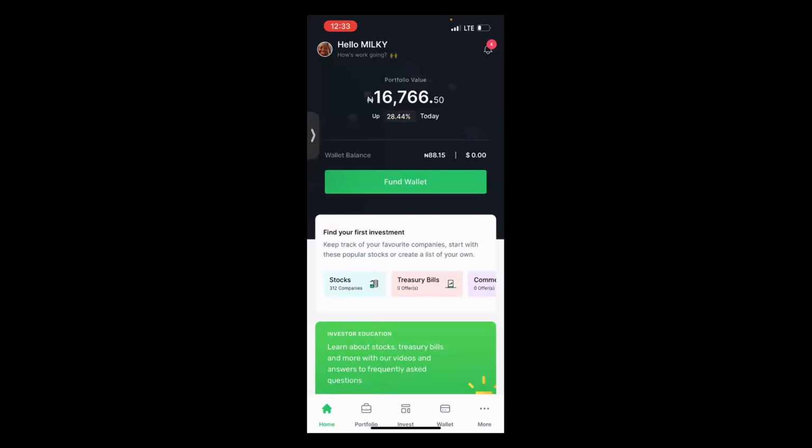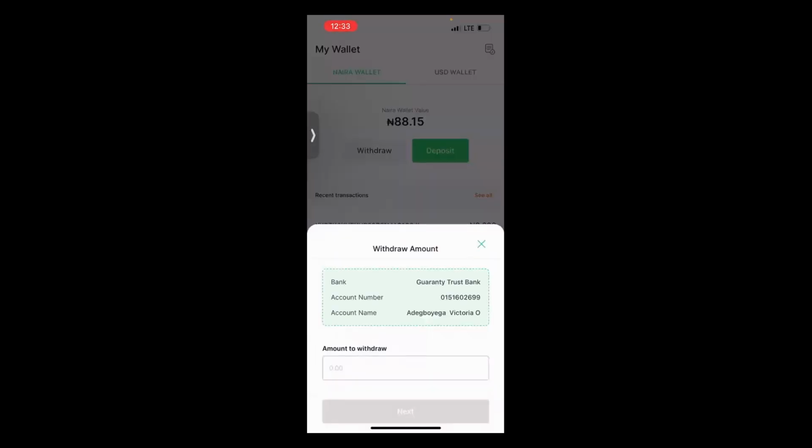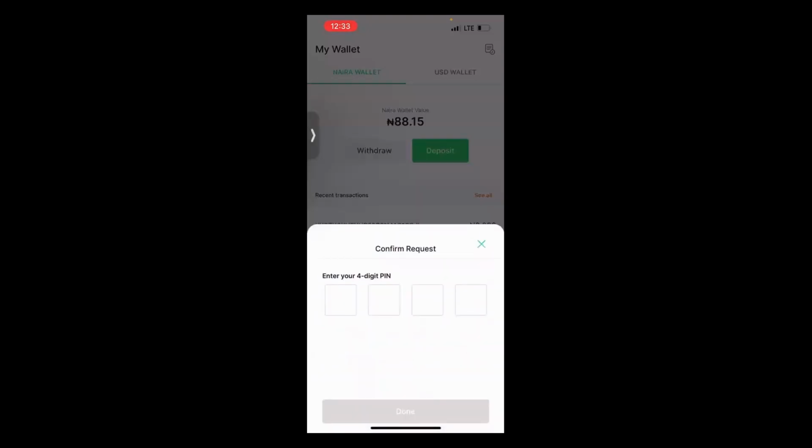All you need to do is go to Wallet at the bottom of the page, then click on Withdraw. It will show your account details, then click the amount you want to withdraw, then click Next. Now it will request your 4-digit PIN, the one you set at the beginning of your account setup. With the 4-digit PIN, you're able to click Done and complete your withdrawal.